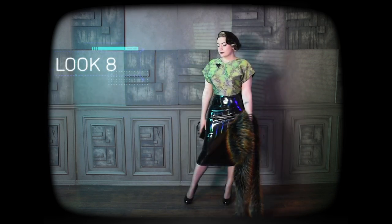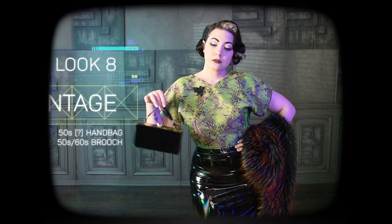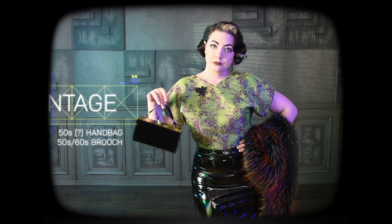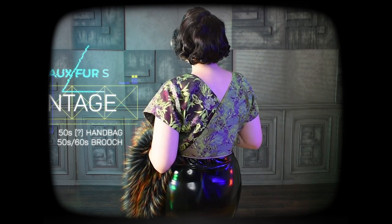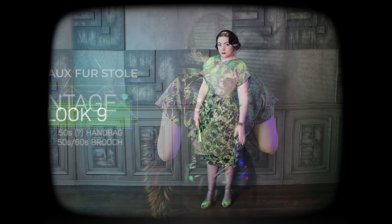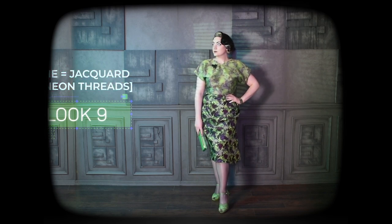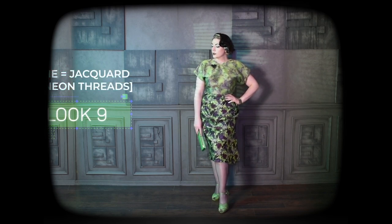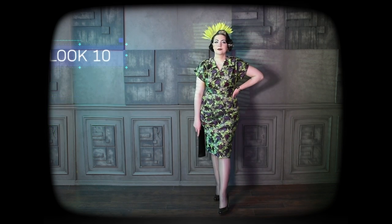Then I have this black holographic stretch patent look spandex skirt, and then another wrap back top, this time in this neon and purple brocade that I've had in my stash for quite a while. As I said earlier in the year, I finally worked up the courage to use it, making this wrap back top. The wrap back top is actually in the reverse of the fabric, so it shows both sides of the fabric. And then I used the outside of the fabric to make this skirt with a side drape. And then I made this dress as well, which kind of combines those two items into one garment.